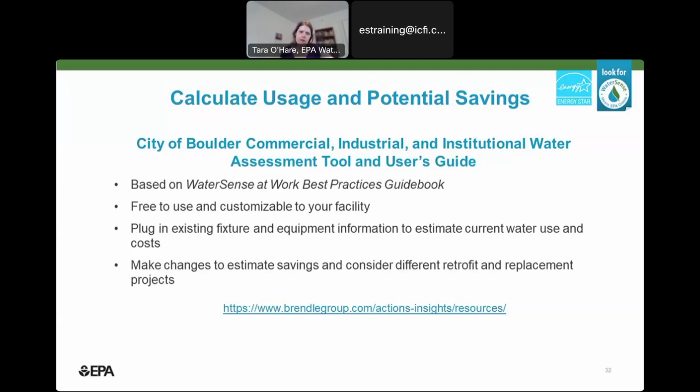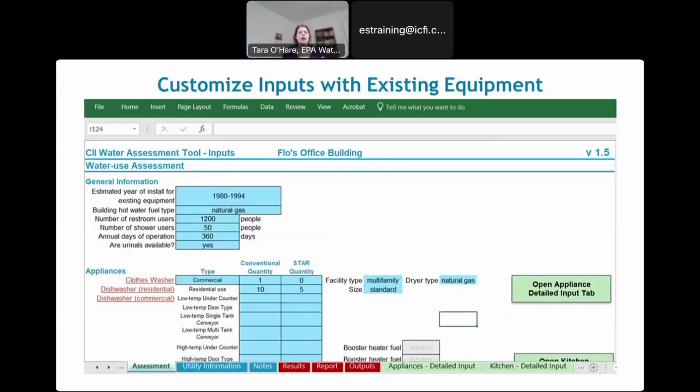So there's also a savings calculator that was created by the City of Boulder using our best practices guidebook for commercial and institutional facilities. This one's free to use, and it's totally customizable for your facility. You can plug in existing fixture and equipment information, along with your current water rates and usage, and it'll help you spit out those calculations to estimate the savings and help you consider different retrofit and replacement projects. It's at the bottom of this page that is linked here. And this is what it looks like.